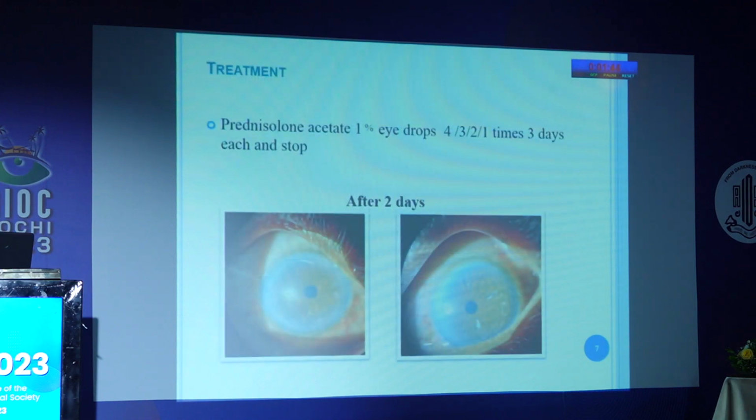So we treated with prednisolone acetate 1%, 4 times a day. We tapered it over 3 days per week, and he reported to the hospital after 2 days, and his visual acuity had improved to 6/6 with no Descemet's membrane folds. We were not able to take pachymetry and corneal endothelial count.